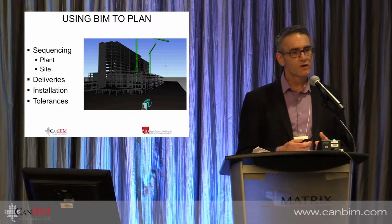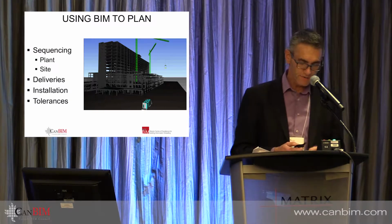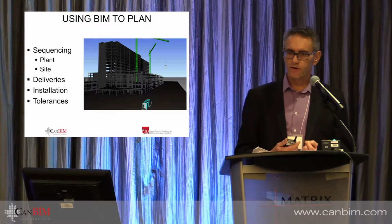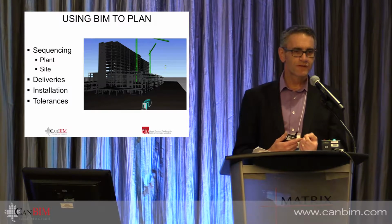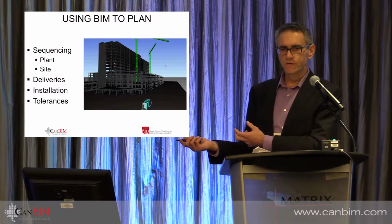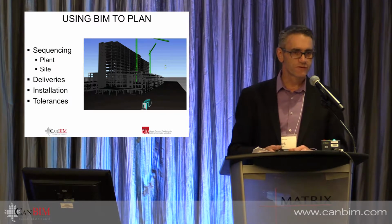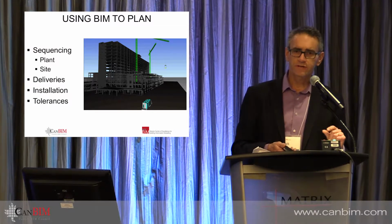That 4D model helps us figure out our deliverers, it helps us figure out hoisting, and even the installation. But it also lets us look early at what our tolerances are. We can build to extremely tight tolerances in a manufacturing environment. It's kind of standard practice to build to very tight tolerances. But we also have to recognize that that goes out to site where the tolerances have real-life movement. So we have to look at where those are critical, where they're not critical, and how we're going to deal with those.